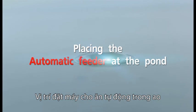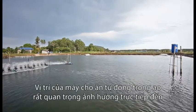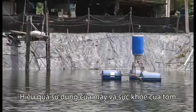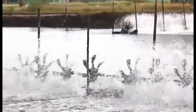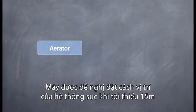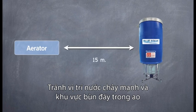Placing the CS Autofeeder at the pond. The location of Autofeeder at the pond is very important as it directly affects the efficiency of the machine and shrimp health. It is recommended to position the autofeeder at least 15 meters away from the aerators in order to avoid strong water currents and the sludge area in the pond.